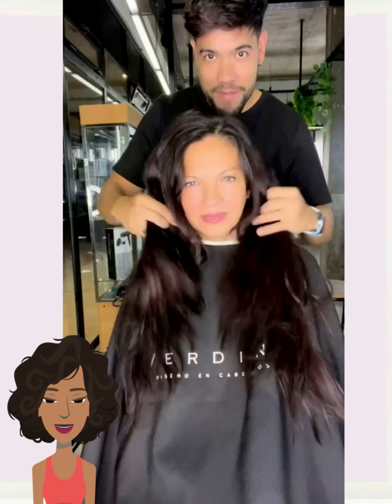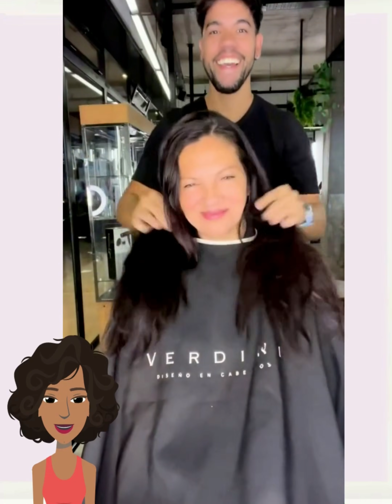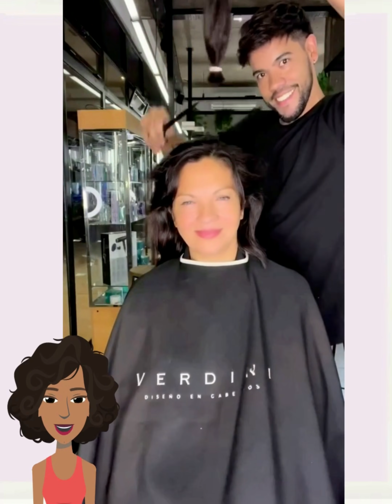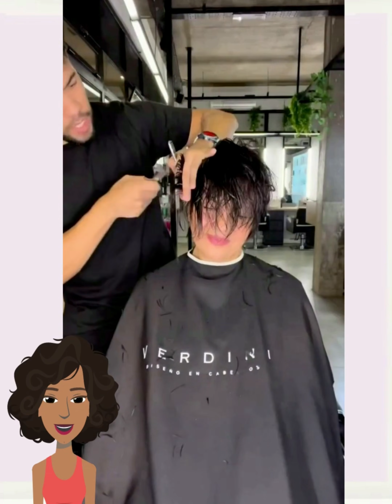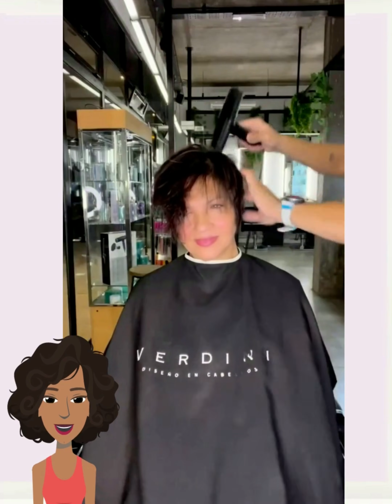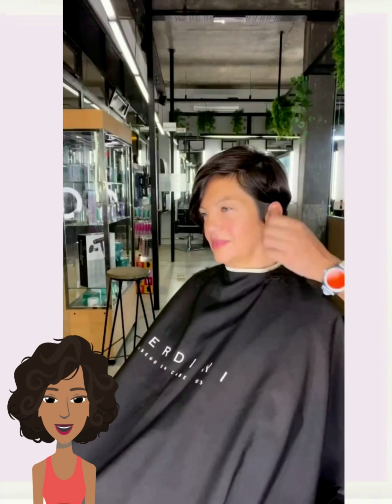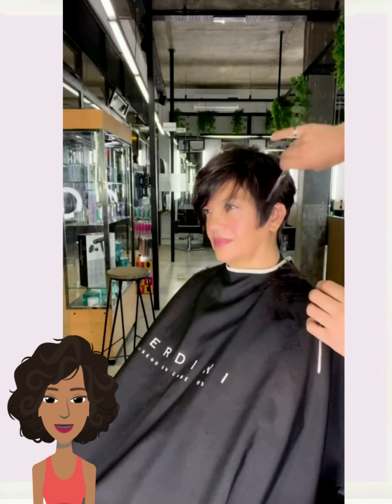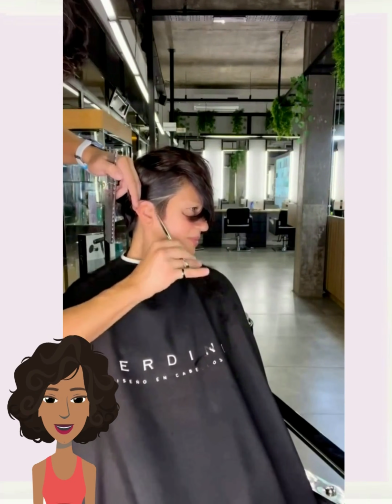Lots of versatility when it comes to styling that pixie as well. And then we move on to the next one. So we see someone with long dark hair. And another gorgeous pixie. So we had some beautiful long to pixie hair transformations for this one.